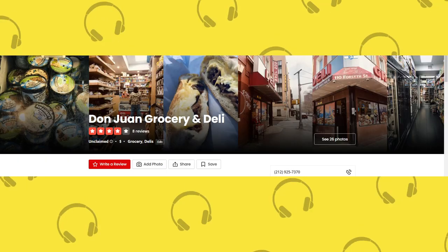Our next spot on Chinatown Cheap Eats is not necessarily Chinese, but it is definitely within the zone. And this is Don Juan Grocery on Forsyth and Broome. They have a Dominican hot food section, and I feel like they definitely put their own cultural influence into the sandwiches. So, Andrew, it's not just some like regular bodega sandwiches. Legitimate Dominican food up until they sell out, usually around 4 or 5 p.m. So I got a little bit of time. Let's go get some pernil.